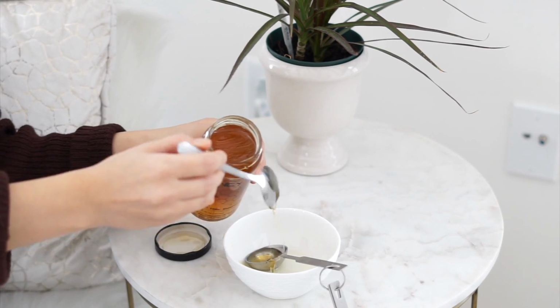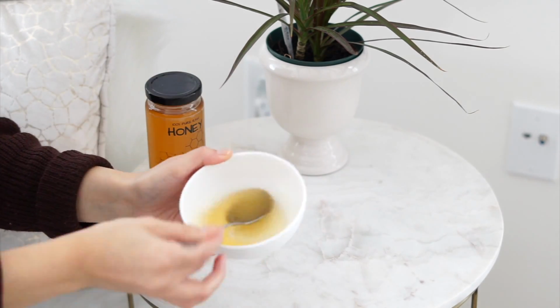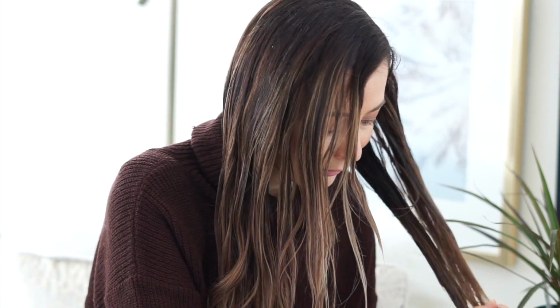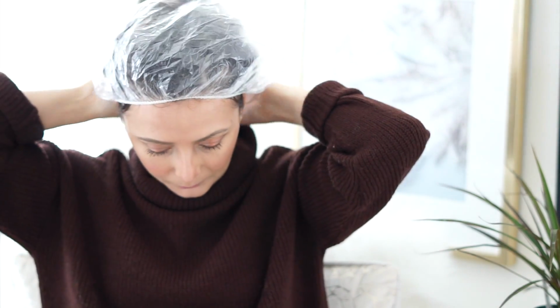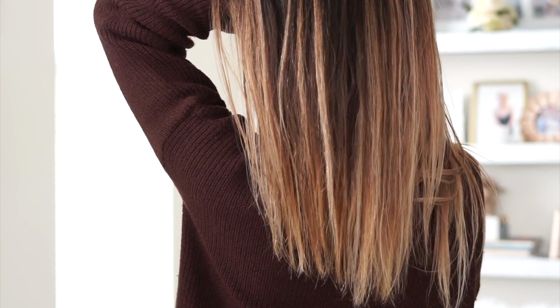One great mask that adds moisture into your hair that you can make from ingredients in your kitchen is using some sunflower oil and raw honey. So what you can do is mix sunflower oil with honey and dampen your hair, and then apply this and leave it on for 30 minutes. Wash your hair, and let me tell you, your hair is going to be silky smooth and shiny, and you're going to love it.